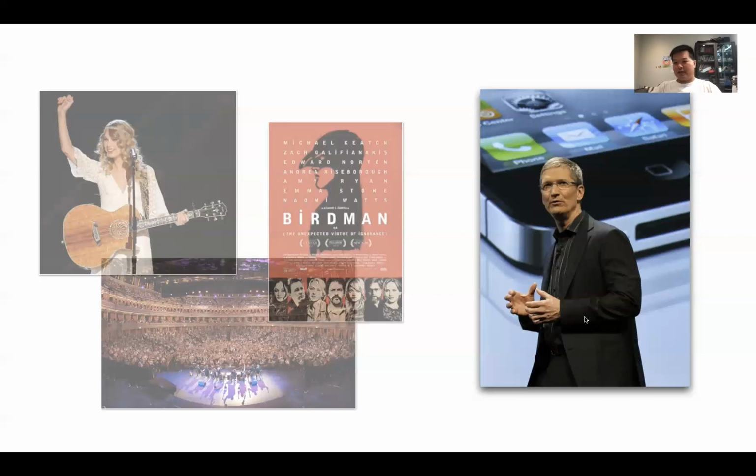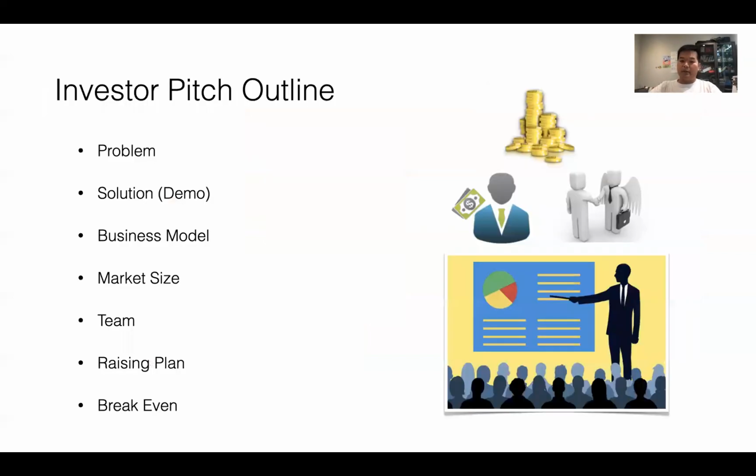And in this period of time, as a software engineer developer, you need to know how to sell yourself, sell your project, and do really good and effective presentation demos. All right, so that's kind of a background. All right, so here's the outline. Okay, every team should be following this, guys. I will put this slide online. You should follow this one, and it's a very typical investor pitch type of outline.